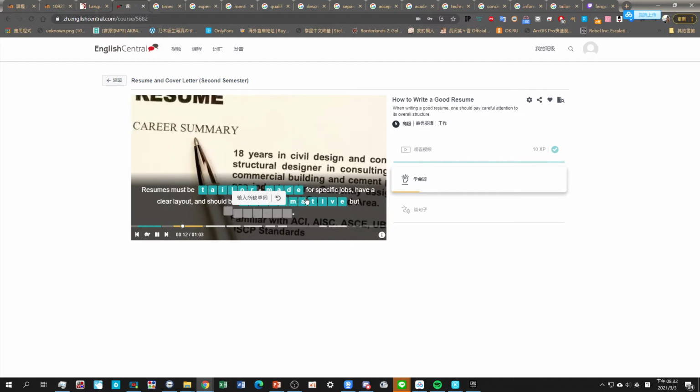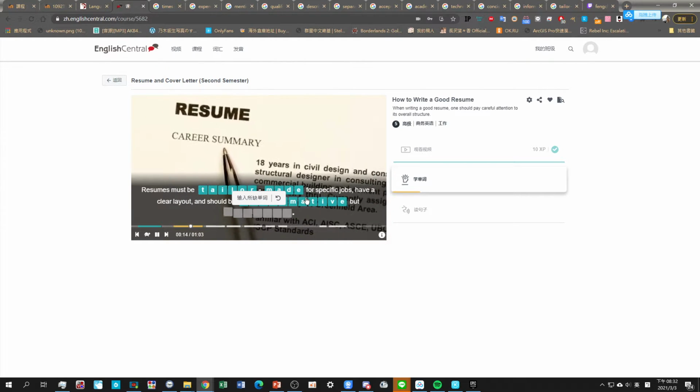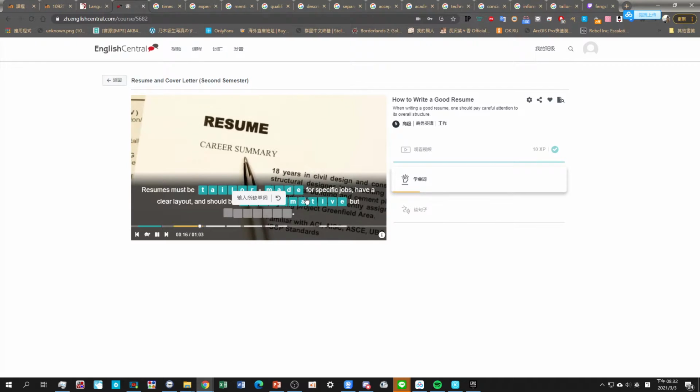Resumes must be tailor-made for specific jobs, have a clear layout, and should be informative but concise.